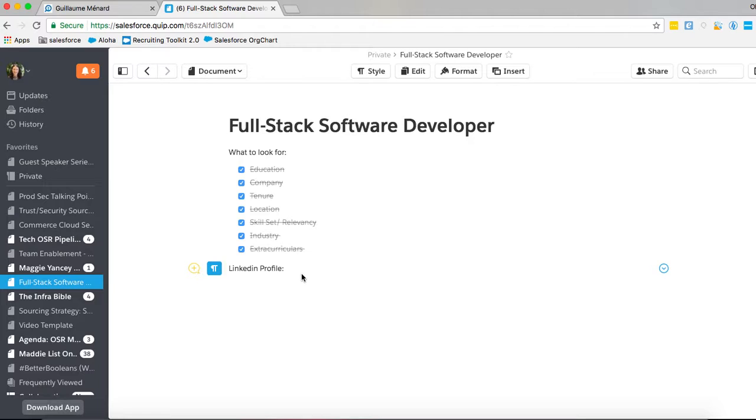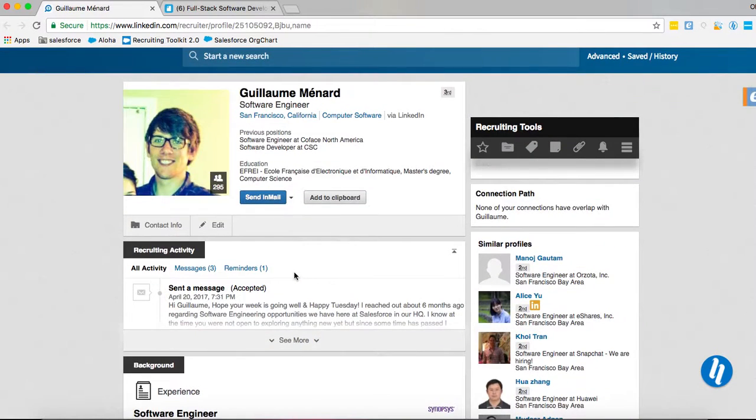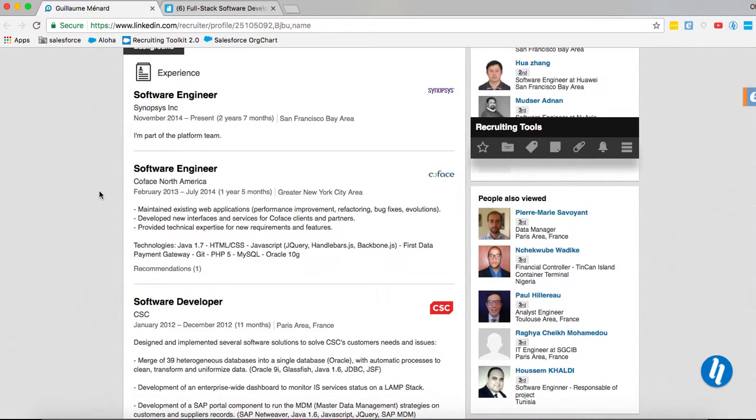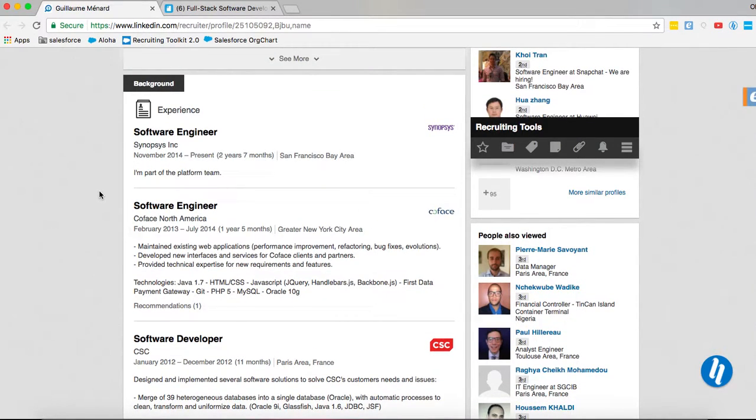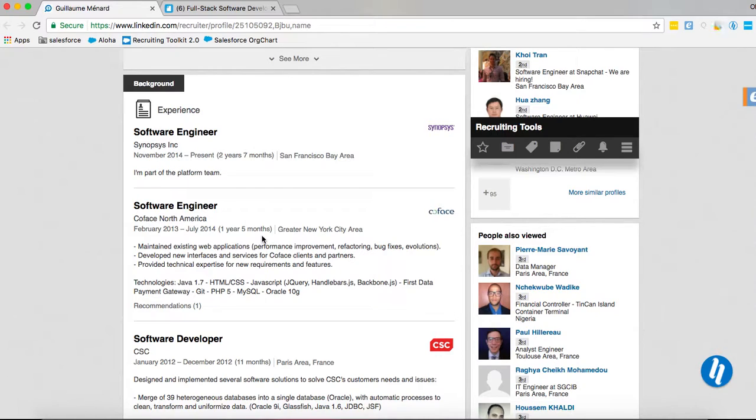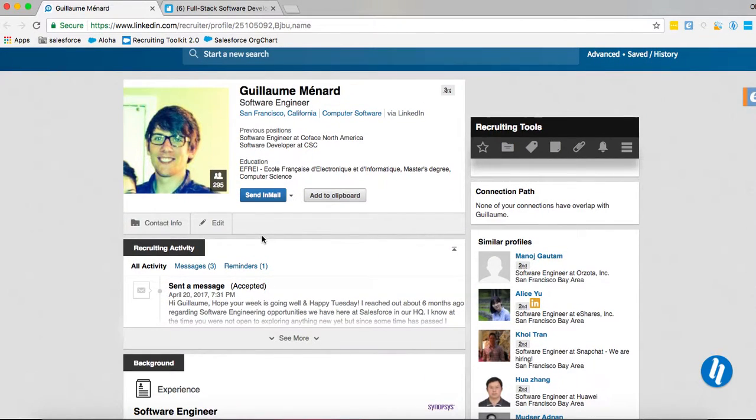And then going down to LinkedIn profile. This is his profile as mentioned. Typically, a lot of software engineers don't have a ton on their profile, so it's always important to know that while you may not see a lot on their profile, it's always good to cross-reference some of their other social media websites, looking them up on Facebook, Twitter, GitHub, any of those other types of resources where you can see what else they're doing. So that is a profile for a full stack software developer here at Salesforce.